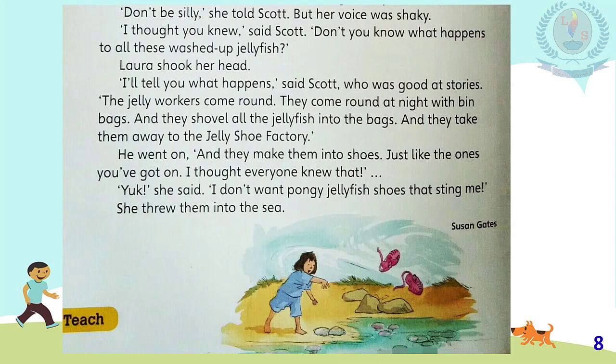Don't be silly, she told Scott. But her voice was shaky. I thought you knew, said Scott. Don't you know what happens to all these washed up jellyfish? Laura shook her head. I'll tell you what happens, said Scott, who was good at stories. The jelly workers come round. They come round at night with big bags. And they shovel all the jellyfish into the bags.